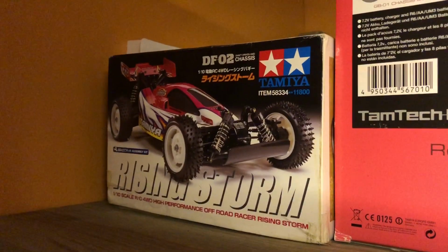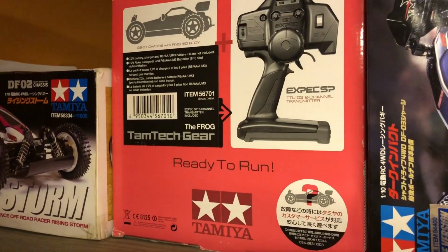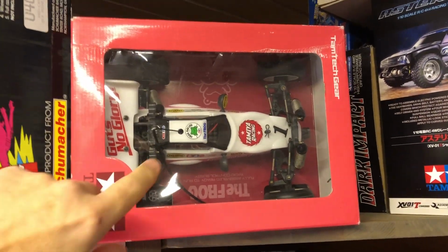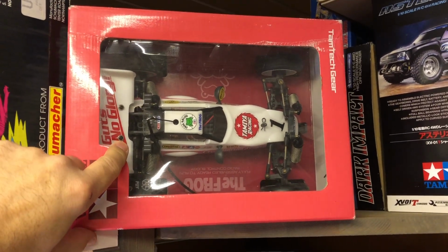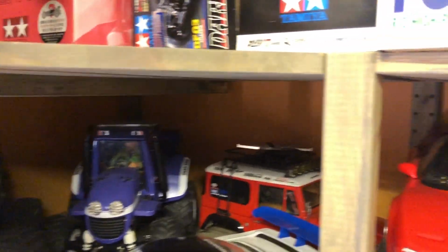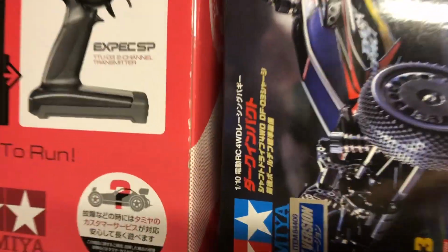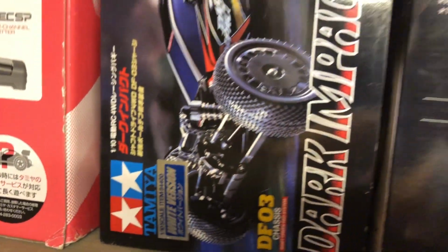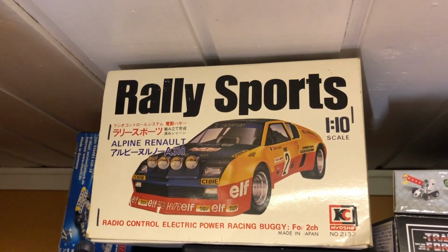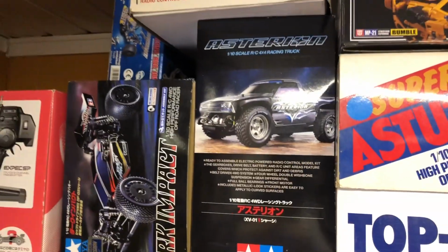We have the new in box Rising Storm. We have the Time Tech. Oh, let me show you. The Time Tech Frog. This one is my oldest daughter's one. We have the Dark Impact White Edition. And we got this one. If you've seen my RC car series, this one was featured in it. And we got an Asterion.